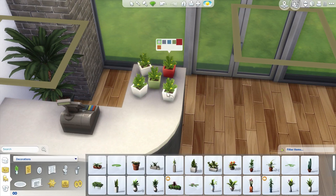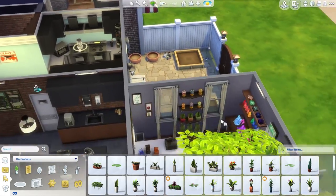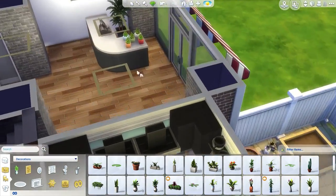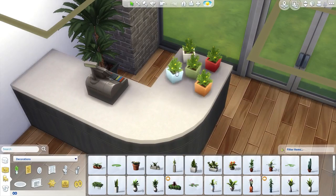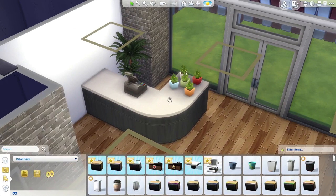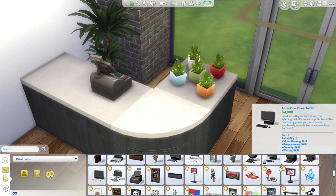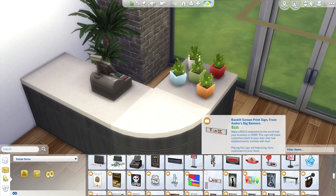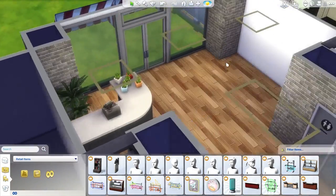Actually, there were some plants in the gift shop, so maybe, yeah, they're... Oh wait, no, it's over here. Yeah, but I mean, we can still have some more. Perhaps that should just be all I have right here. So probably want some empty counter space. I'm not sure if there's anything that would work really well as a decoration for right here, like on top of the counters. Yeah, I think that's fine. I'm just going to keep it empty.